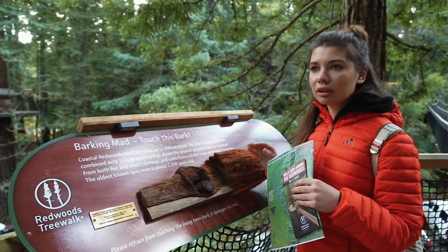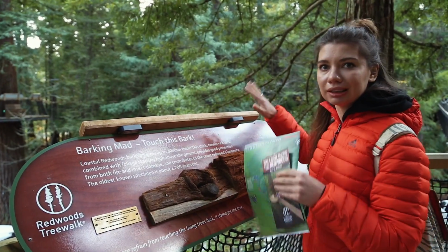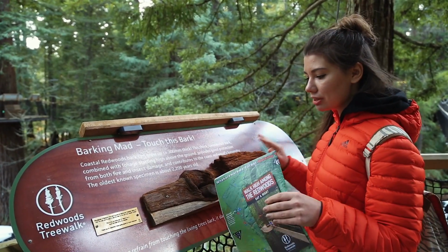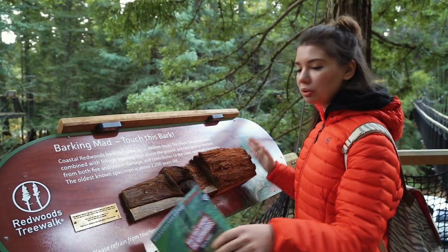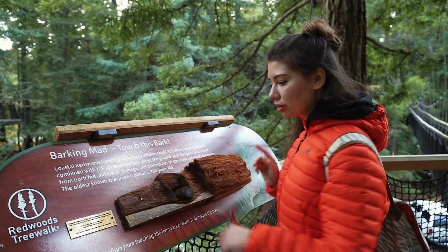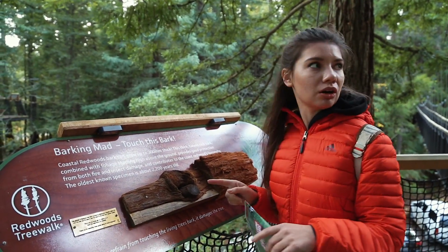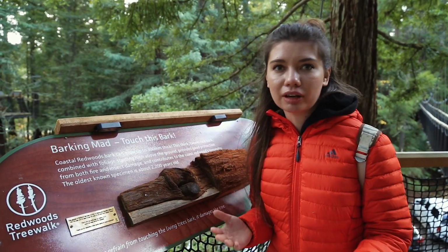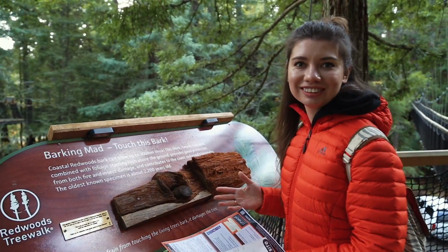So the thing is, you can't actually touch the trees while walking on these bridges, though they may be really close to the bridges. But here is the place that explains why. This is a piece of wood that was touched by the visitors of the forest for about a year. And you can clearly see the difference of how it was and how it became. So if you don't want to ruin everything that nature created, please don't touch it.